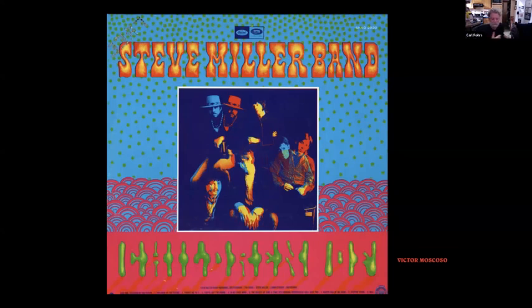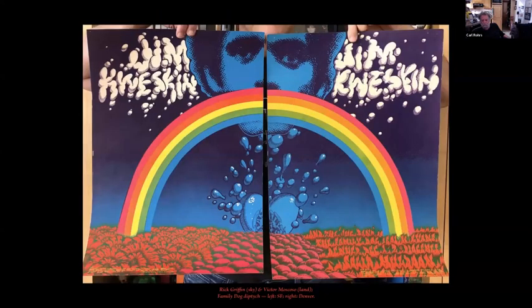So this is the cover of that Steve Miller album. The thing we saw before was the center spread of the gatefold. So again, depending on if a red or a blue light was on this illustration, the heads in the picture would go back and forth. These guys love to work together.